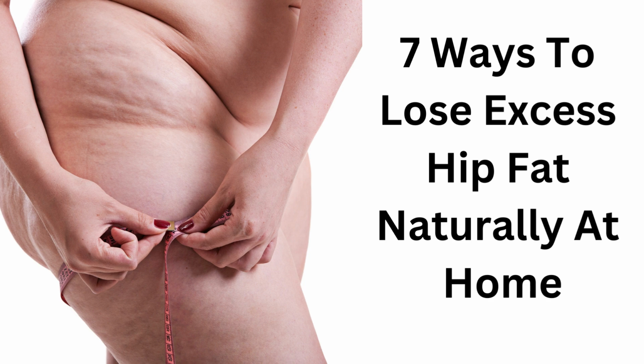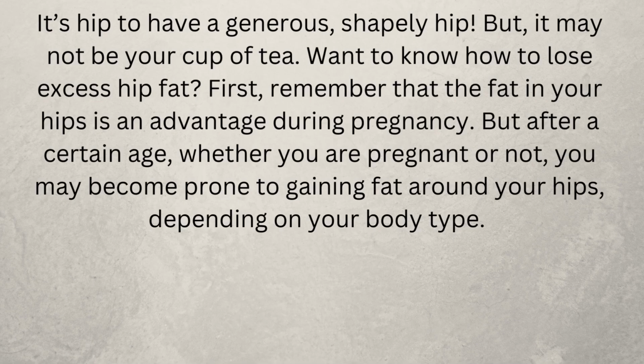7 Ways to Lose Excess Hip Fat Naturally at Home. It's hip to have a generous, shapely hip, but it may not be your cup of tea. Want to know how to lose excess hip fat?